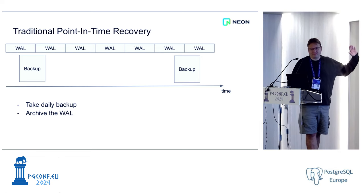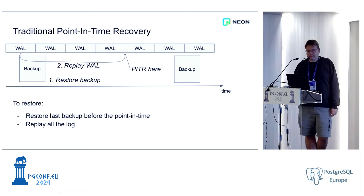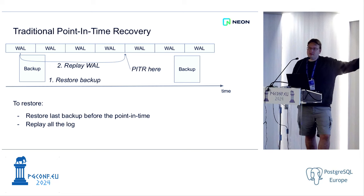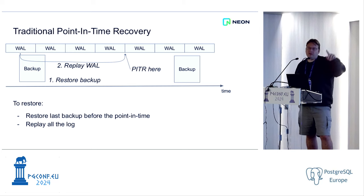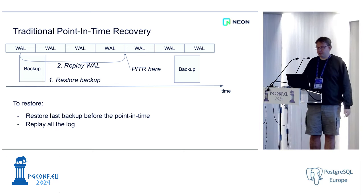In a traditional system, if you think about it, you will always have these daily backups, and then you keep the WAL. And if you need to do point-in-time recovery, you start from the previous backup you had, like last night, hopefully. You don't need to restore too far back. And then you will start Postgres, and it will do the archive recovery, replaying all of the logs, like hours and hours of logs that have accumulated during the day, to replay back to that point in time that you were looking for.